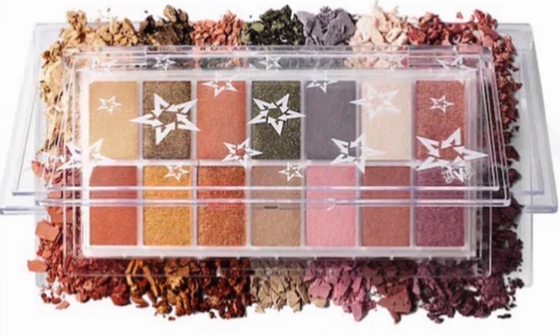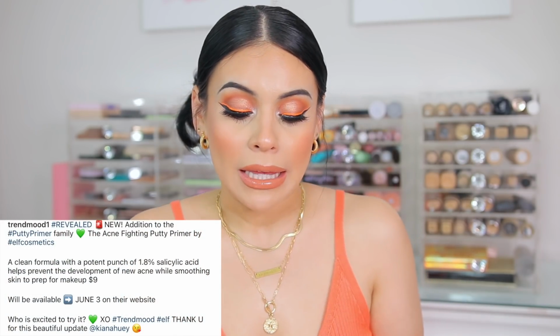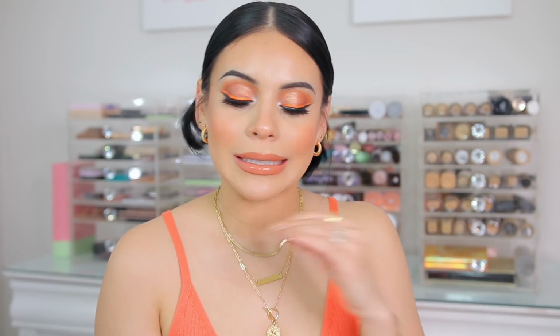I mean, obviously everything in the makeup world has already been done, but this just doesn't look very exciting, doesn't look very appealing. Even though I'm such a neutral girl, I have to be inspired whenever I see an eyeshadow palette to want to actually purchase it and think of different looks that I could do in my mind, and I am not getting that with this palette, so definitely gonna pass.